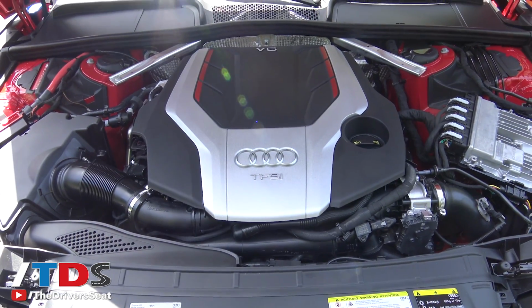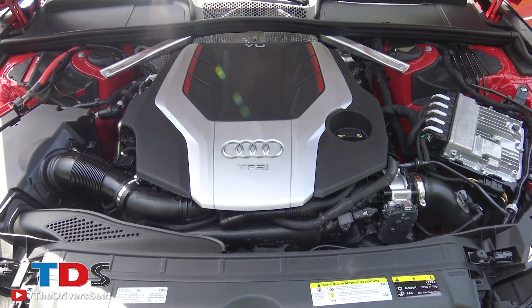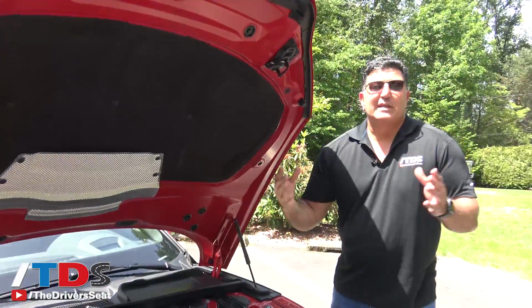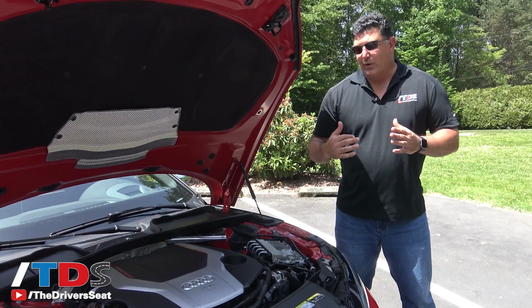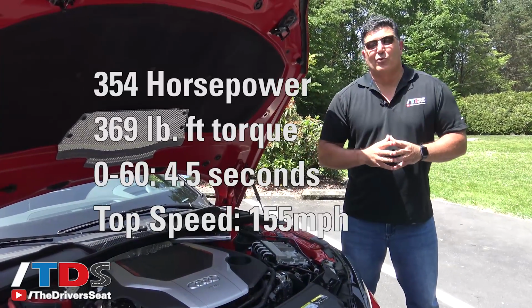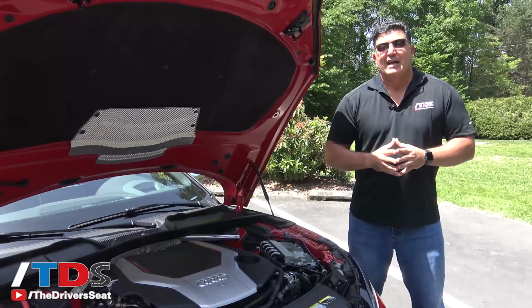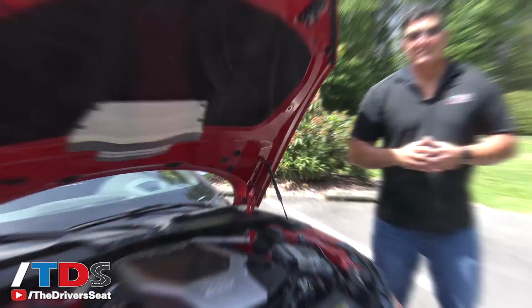This is a 3-liter V6 single turbocharged engine. It's inside the V. Trust me, you look under here, it's buried in there. And the reason they put it there is it has a shorter distance to travel, so it responds quicker. You have 354 horsepower, 369 pound-feet of torque, 0 to 60 times in 4.5 seconds. Top speed, 155 miles an hour.